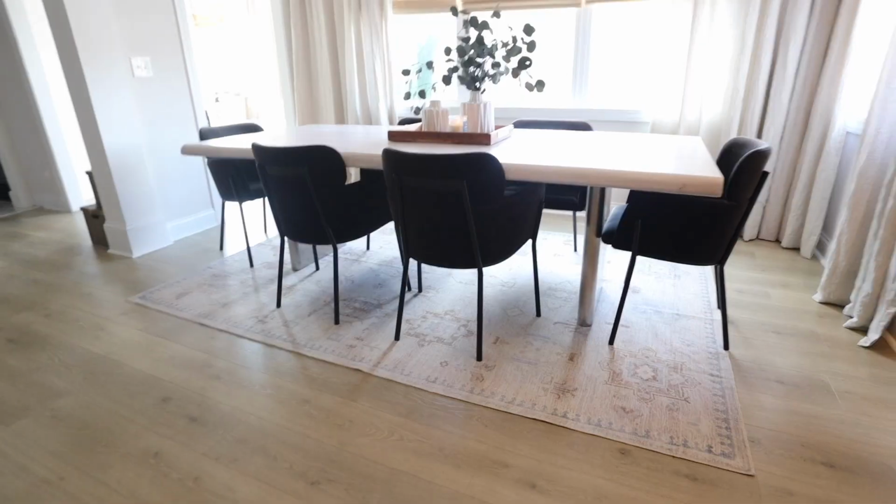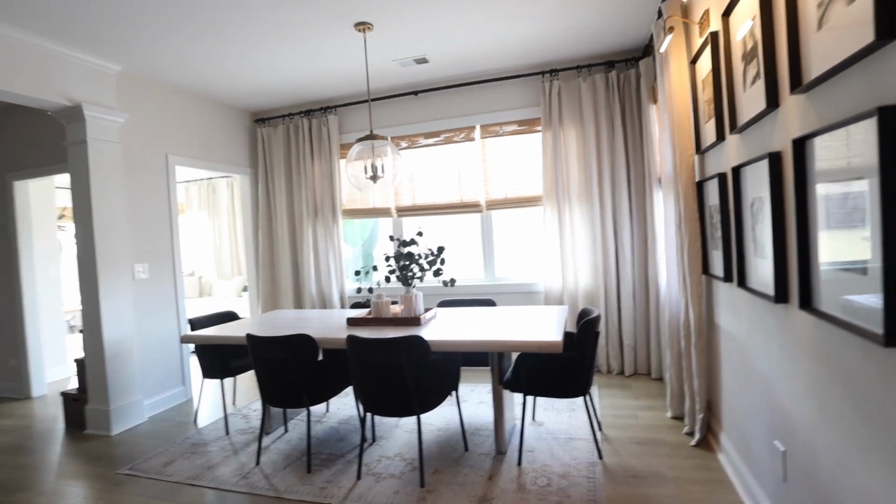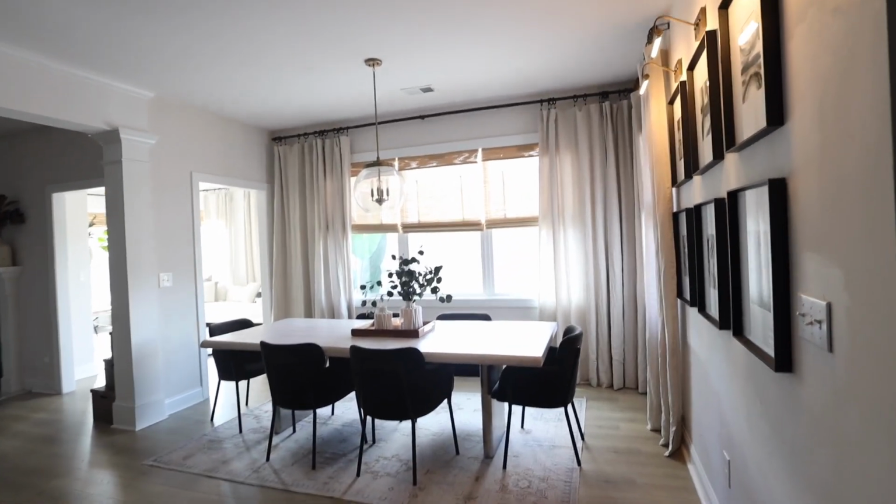We also added these Roman shades. You just pull down and you can just push them up, which is really, really nice. Adds some shade, but it still looks very classy and I love them.